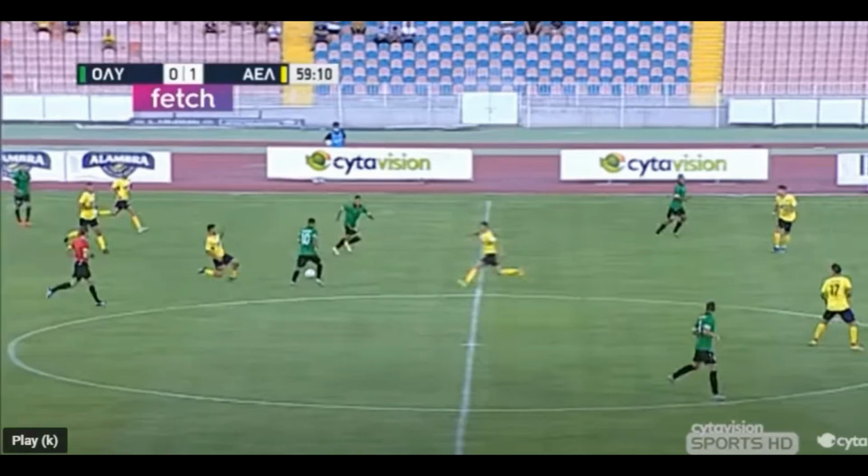Now here we go. An hour into the game, AEL a goal up, and yet they're chasing a second goal. But they're hit on the counter-attack. They have 3 men already close to the halfway line, a 4th man anticipating the pass. Now Olympiacos have 1, 2, 3 against 2.